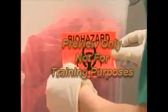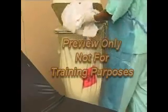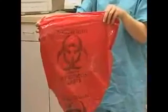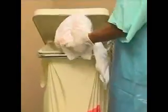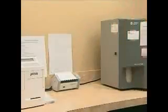Separate and label all medical waste at the source. Use separate containers for each type of waste. Remember, red or red-orange colored labels, bags, or containers with the biohazard symbol warn you that the contents are biohazardous materials and to use caution when handling the containers.